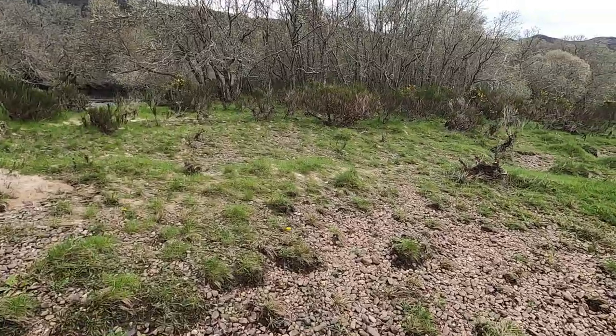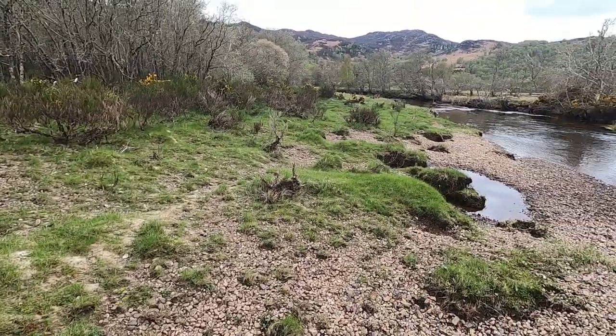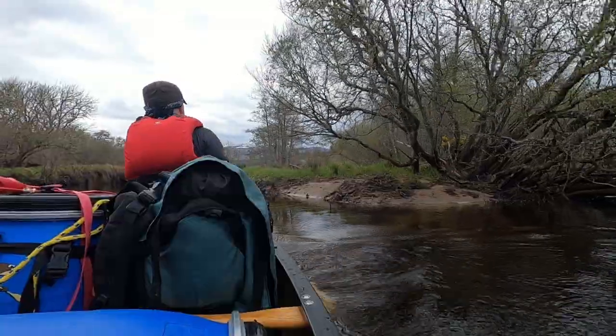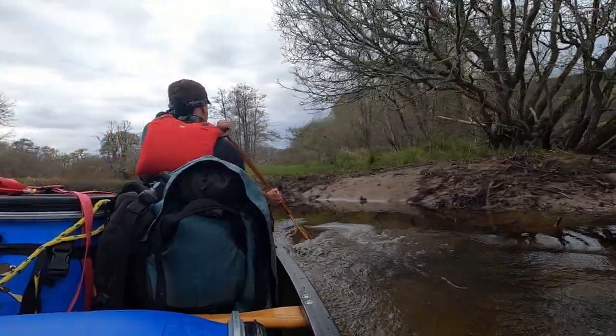What do we reckon? After a quick inspection, we decided to camp on the farthest side of the island. And so we paddled around to make the most of what we had.